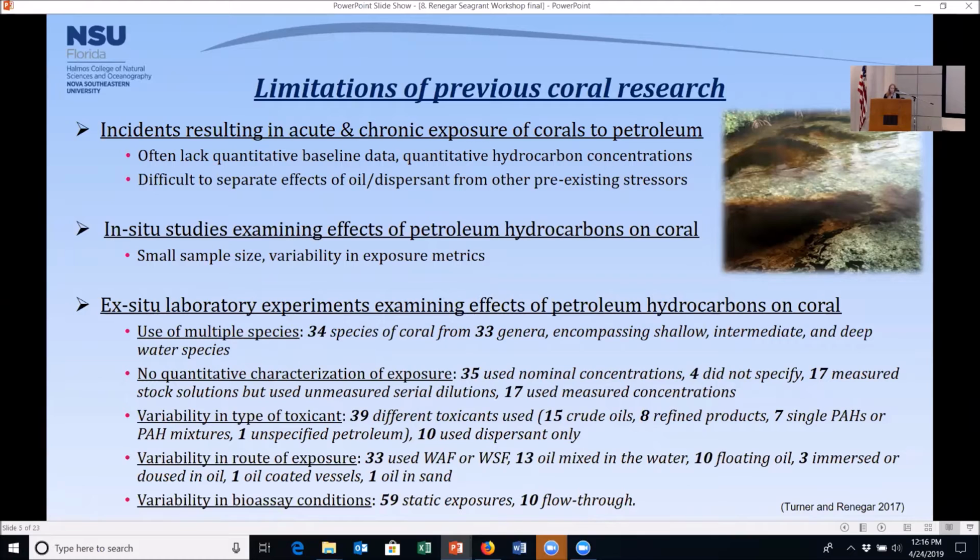What all of this variability results in is reported exposure effects that range from no effect at all to complete mortality, with a variety of sublethal effects reported in some studies, but not in others. And of course, one of the most important issues is that characterization of the exposure media was quite frequently lacking in most of these studies. In fact, only about 20% of the studies in this review used any sort of measured concentration whatsoever, and that can really cause problems in terms of how your endpoints are interpreted.